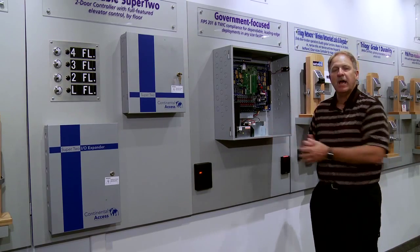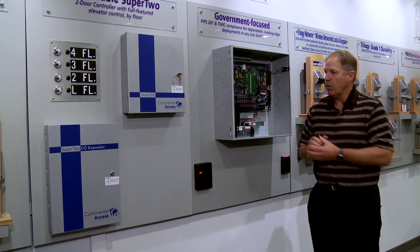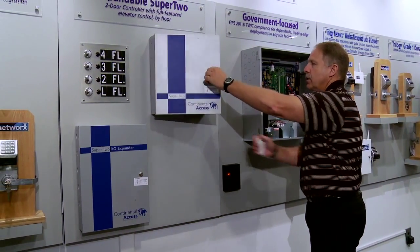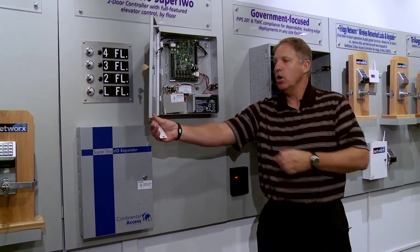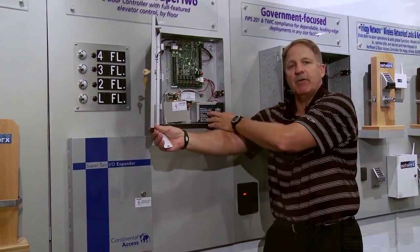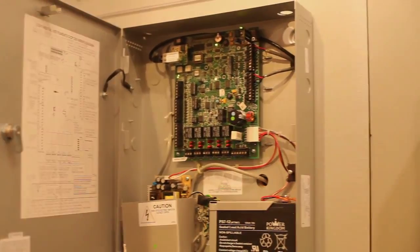All of my controllers have a 3-year warranty. We have our 8-door Turbo 8 controller. I have my Super 2, which is my 2-door controller, which comes with a 1.3 amp power supply and a 7 amp battery for backup of the access control.